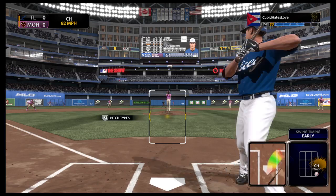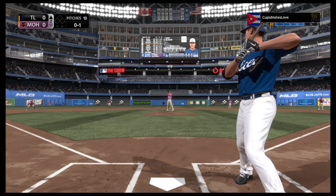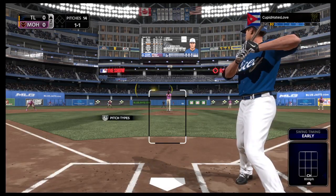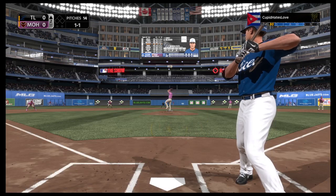Swing and a miss out in front of a changeup. Great off-speed pitch right there. He was definitely sitting fastball, wanted to turn and burn. Everything went flying. This pitcher might be on the attack with that pitch all game long.